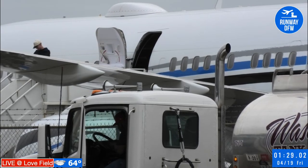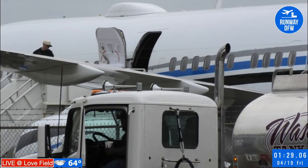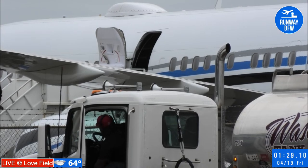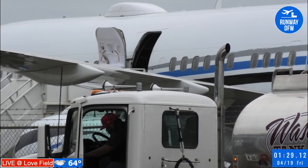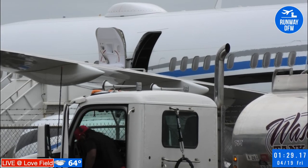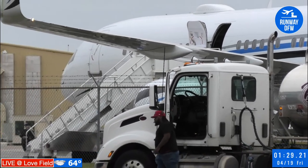So far, we're losing. We are over on the east side of the airport. We have a north flow going on today, which is one reason we chose not to hang out at DFW Airport, because north flow is not all that compelling at DFW from Founders Plaza.